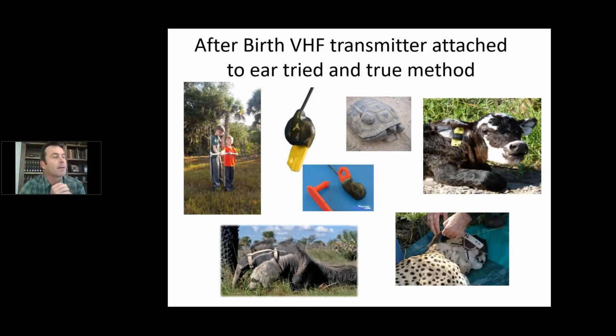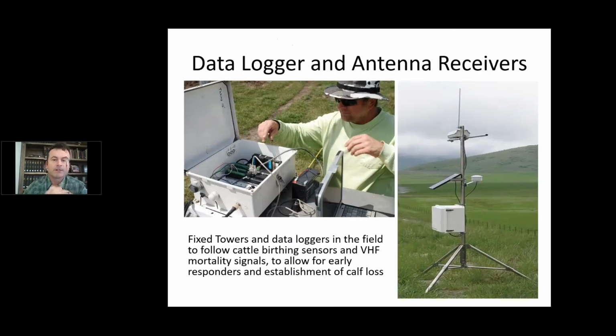It's basically a beacon signal, and the beacon goes bip, bip, bip, and it will change its pattern of signaling if there's a mortality event. What's really nice about both these technologies now is that you could see it was a data logger sending information to me across a computer network, so I could see what was happening with all cattle with sensors in them, and that's true of the calves with VHF tags in their ears too, that a base station tower will check for mortality and maintain that constantly.